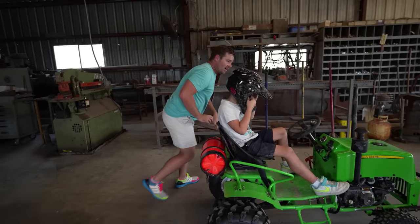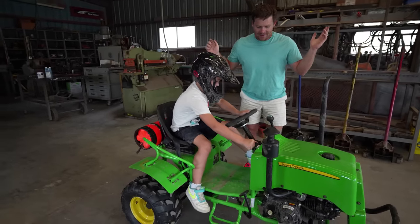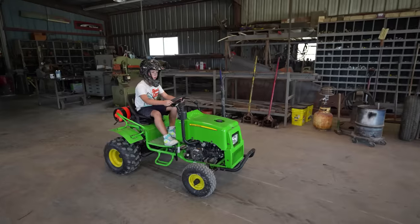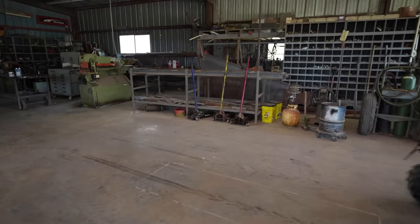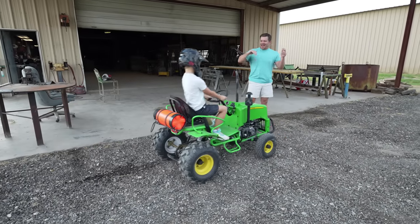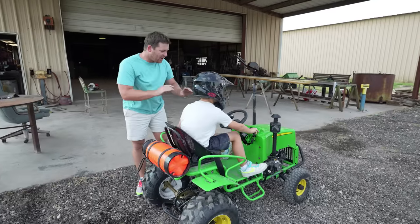Let me help with your helmet. There you go. Can we turn our tractor on? Let's see if he can do it. He did it! Come on, Hudson, come on. A little bit more, a little bit more. And stop, that is perfect. Great job. Hey, turn your tractor off.